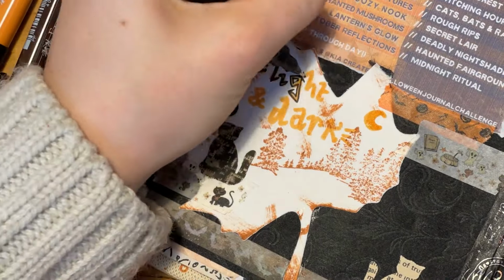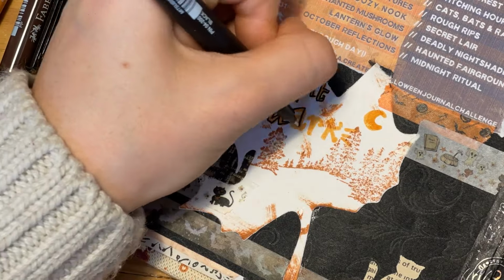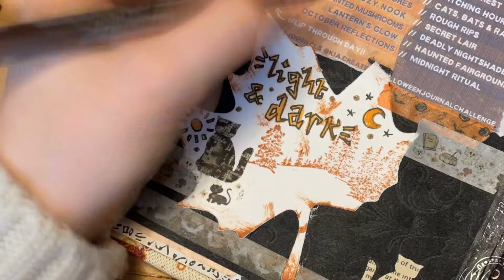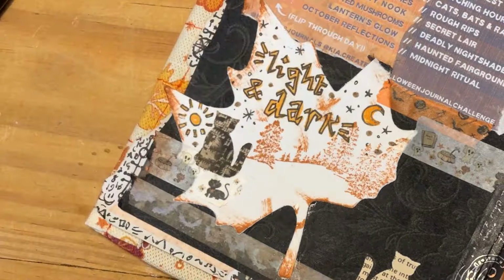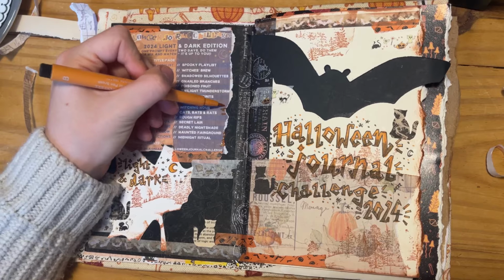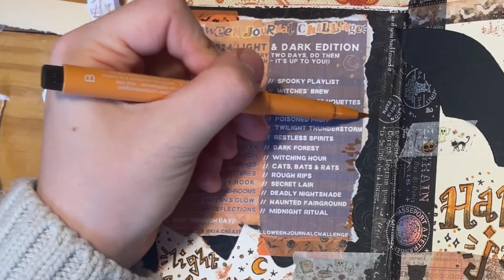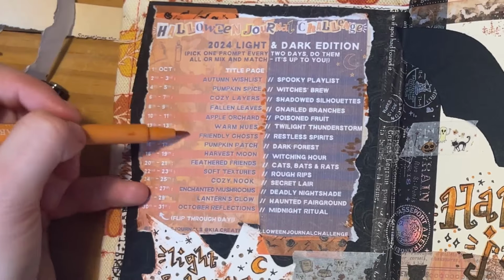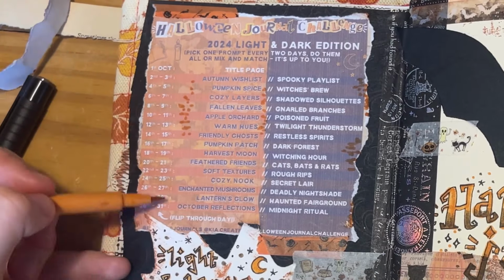And because this is a light and dark edition of the Halloween Journal Challenge, where there's like two prompts every two days with a light and dark, or day and night, version of each concept, I used the white leaf on the left-hand page to write light and dark as the subtitle for this page. Then I used my orange pen to add lots of little dots and carry on with this aged texturing of the page.